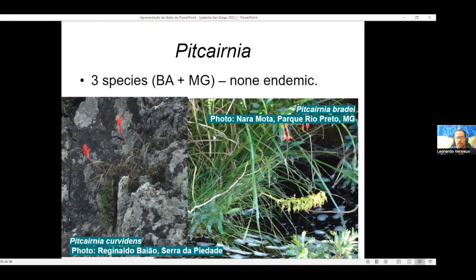Pitcairnia is not very well represented in the Espinhaço range. None of them are endemic. This is Pitcairnia curvidens, a species described from the area of Serra do Cipó, but also occurring in other mountain ranges not belonging to the Espinhaço. But this one here is Pitcairnia bradei, very restricted regarding habitat. It only grows on the margins of water streams and has yellow flowers. This one is not blooming, it has fruit.